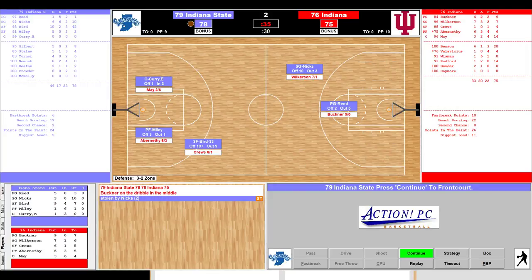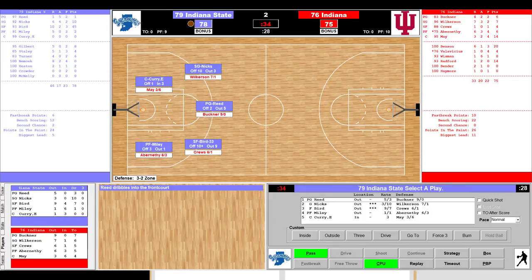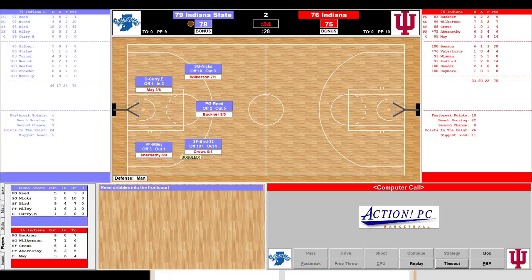Buckner dribbles. It's stolen by Nix! What a play by Nix! And now we're going to slow it down here. What a steal by Nix as Buckner drove the lane. Nix picked his pocket. 35 seconds left in the game. Reed dribbles it into the front court as Nix got the ball to Reed. I'm going to go very slow. As we're going to work at the Bird.